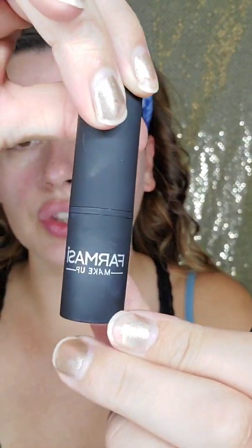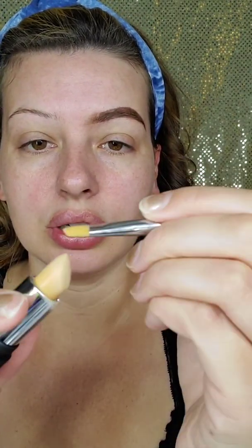I'm going to use the Full Coverage Concealer Stick in the shade 04. It looks like lipstick, but it's concealer. It's really full coverage. I'm just going to take my brush and just go over it like that.